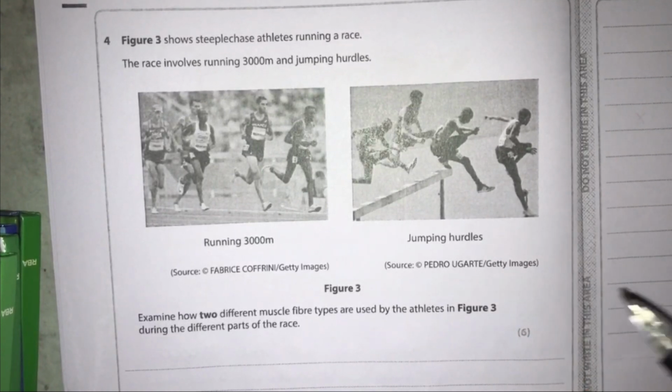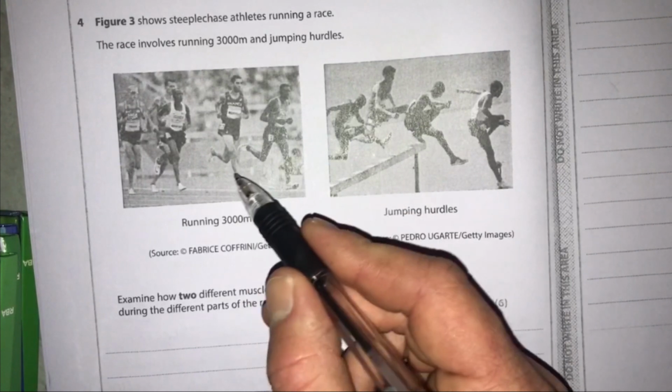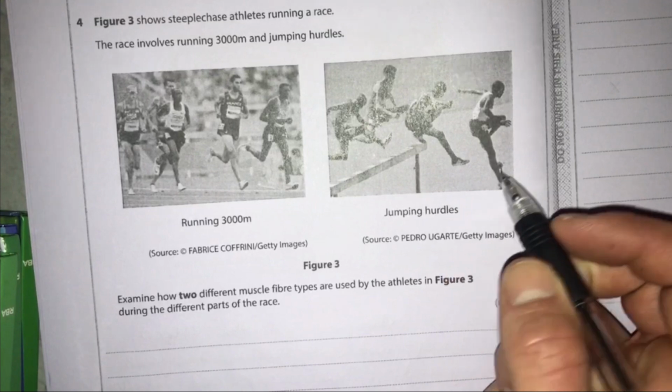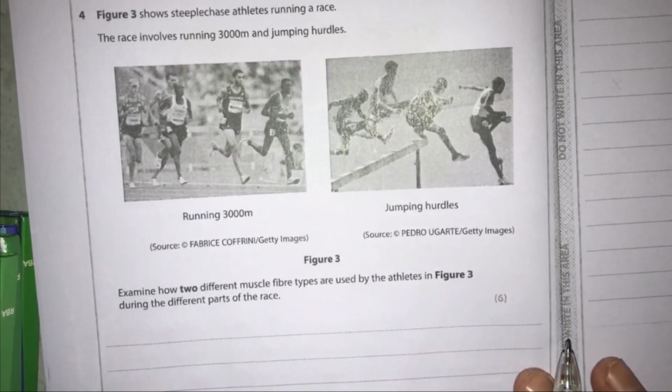So what we need to do here, this question's worth 6 marks, is we need a point, explain, benefit about slow twitch fibers and a point, explain, benefit about type 2X fast twitch fibers. So here is what I would put for this answer.